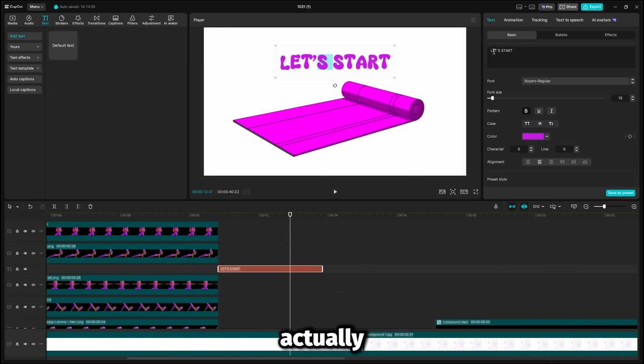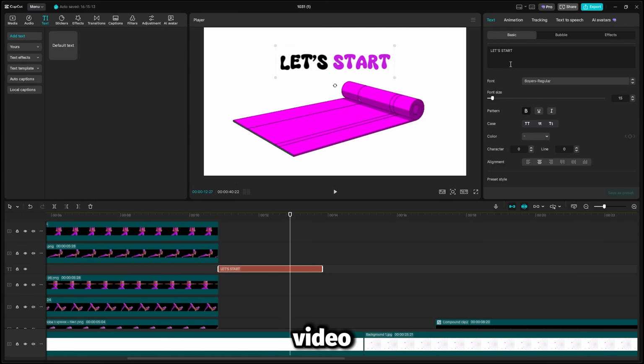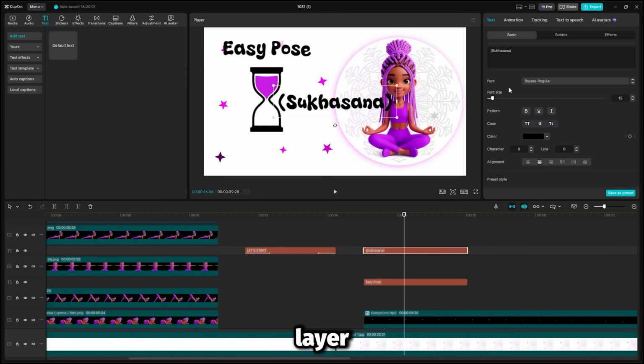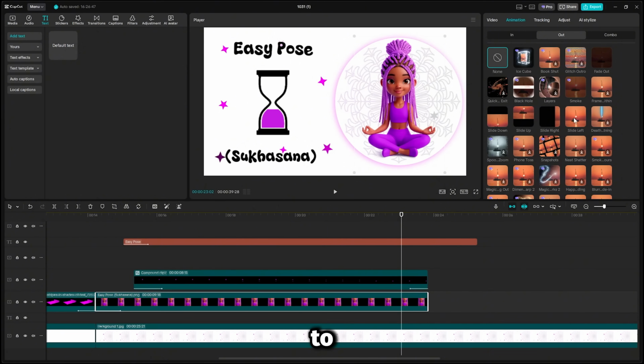For the text, you can actually select any characters or words and change the color to match the theme of the video. Bring in the default text and add the English name for the pose at the top. Duplicate the layer, but this time add the Sanskrit name at the bottom. Don't forget to add out animations to each of these layers.